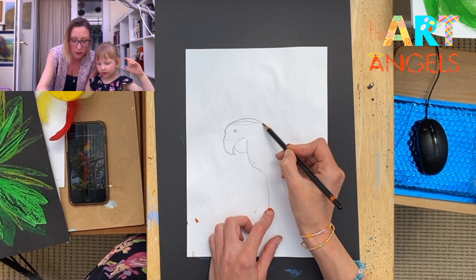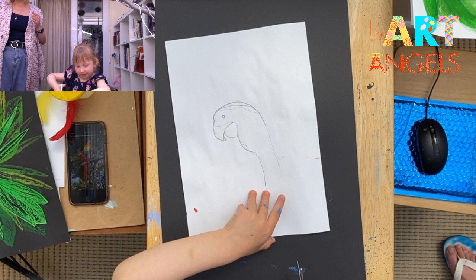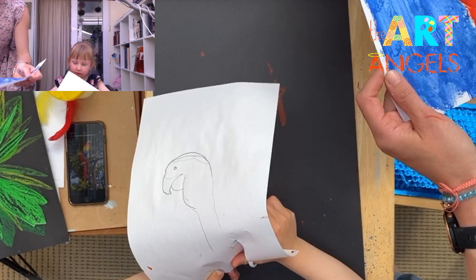Your hand helped me because I traced it. Do you want to cut it out? Do you want to cut it out with the scissors? Just cut it around, like this. I know you're very good with scissors. I'm very good at cutting. Yeah, very good at cutting. And while Sophia is cutting the head, I will be drawing the parrot's body.